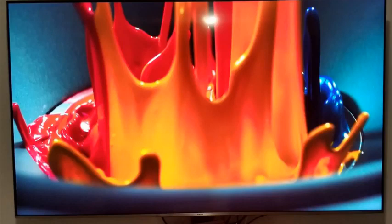The bezels are super thin on it. It really just kind of looks like a picture floating on the wall. Samsung's done a great job with that. But the panel that this thing uses, and here's the thing, all the panels are exactly the same until you get into the very high-end series, which is nearly double the price. It's not worth it at all.